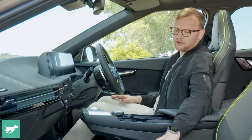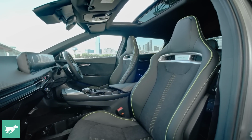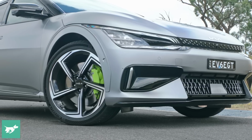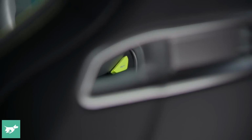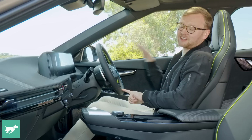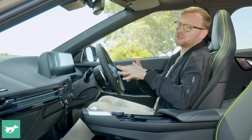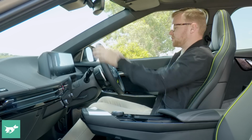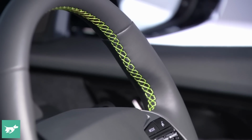They've got Alcantara, or Dynamica I should say, and they've got neon green accents matching the brake calipers and matching the GT button here on the steering wheel, which Kia says is perfect for closed tracks like this one in Victoria, whereas the sport drive mode is really what they've tuned in for country road use. The steering wheel, broadly the same as in the regular EV6. We've got the neon green stitching as well though.